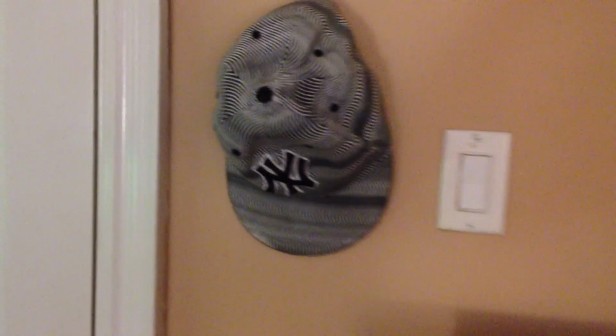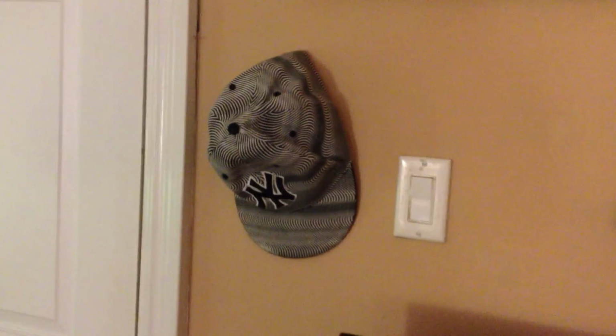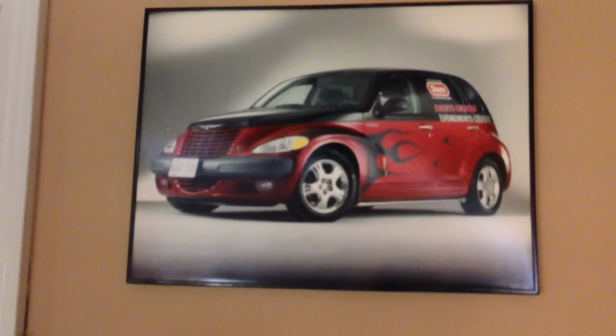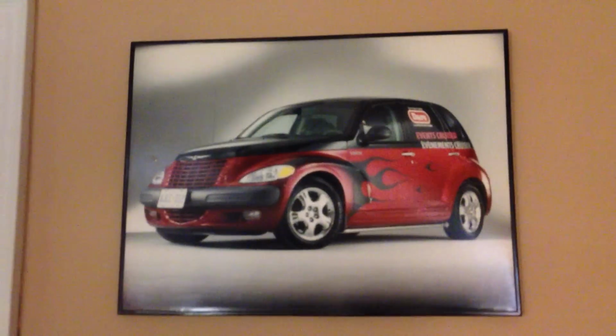On this wall here I have a hat. I don't even know, this is some different brand, but it has a New York on it. It's a really trippy thing to look at. I got that back when I was in high school in grade 9. Chrysler PT Cruiser. I really don't know why I have this picture, but yeah, it's just there.